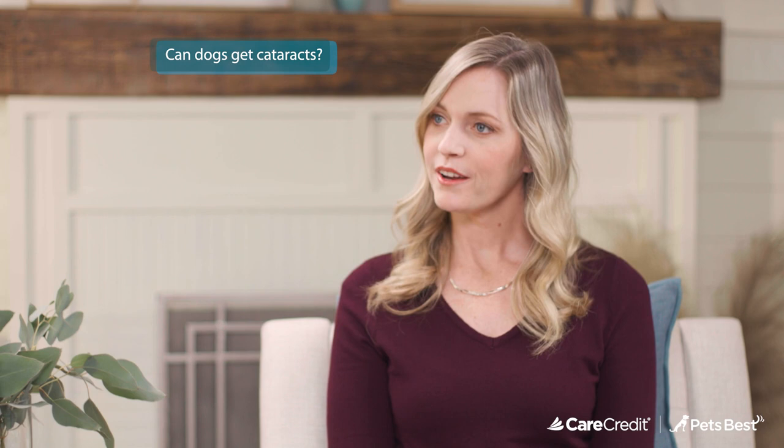Can dogs get cataracts, and is it similar to human cataracts? A cataract is a milky discharge or debris within the eye lens itself. It becomes very obvious. It looks almost like a marble inside the eye, and these dogs are really becoming blind. The key to cataract is early, early diagnosis.